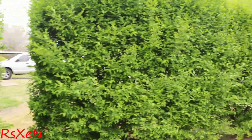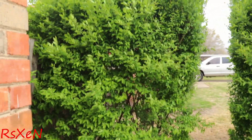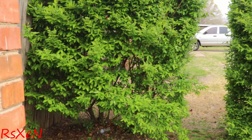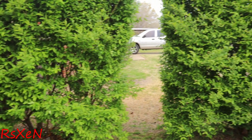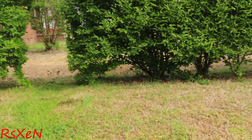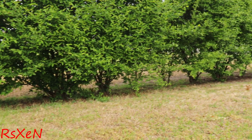Yep, you could barely see the neighbor. You can see this one's got a nice cut line there, because that gets maintained a lot for the mailman. You still see kind of an opening. And in the next couple of parts, you're going to see that slowly the bottom is being encouraged, and that just takes constant cutting.